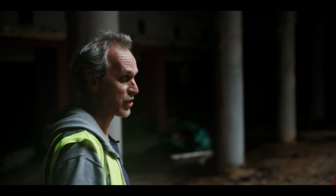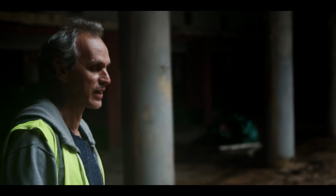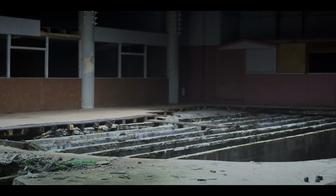Because it's got huge heritage as being a skate park. Hastings has always had a big skate scene. And then, you know, I guess with the demise of the popularity of skateboarding, it just kind of went away. Yeah, they put a lot of work into that.